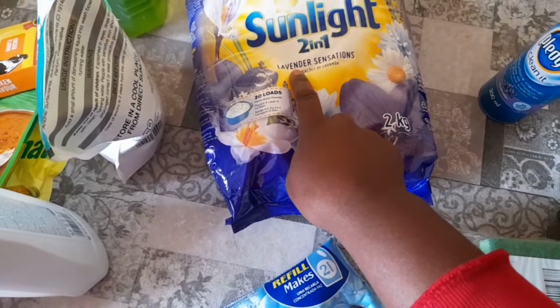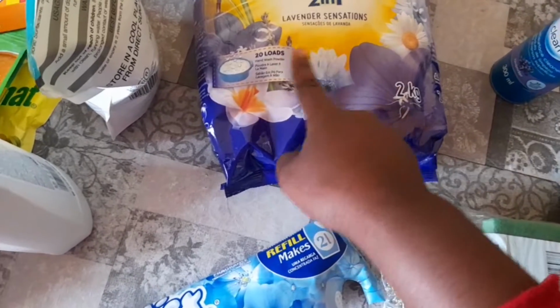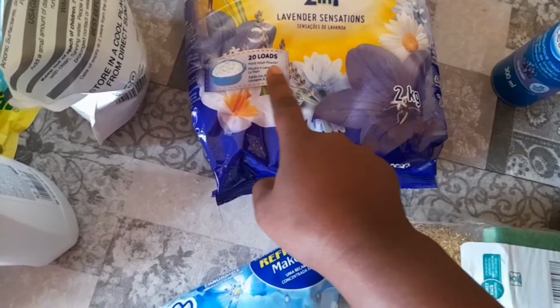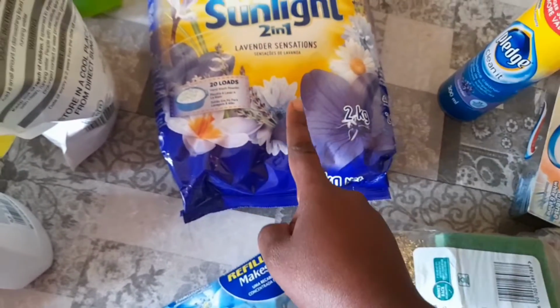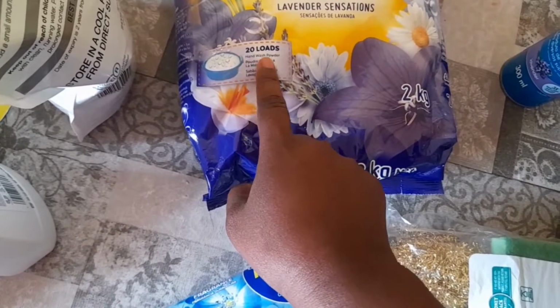I forgot what kind of a sensation it was. I think it was Spring Sensation. Yes, this one is lavender. We have the pink one, which I think is Potpourri Sensations. Then it says 20 loads hand wash powder.